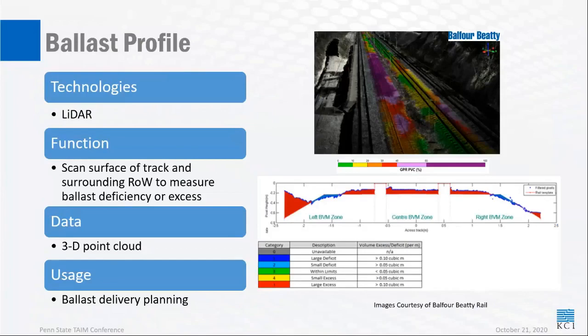The ballast layer provides structural support to the track in both vertical and lateral directions, and insufficient ballast can lead to bad track geometry, excessive movement of the track, and higher pressures on the subgrade. LiDAR is the most common technology used to measure the surface profile of the ballast layer. The 3D point cloud that comes from LiDAR is compared to the design profile to calculate the magnitude of deficiency or excess, and this information helps the railroads quantify and plan for restoration of the ballast layer.